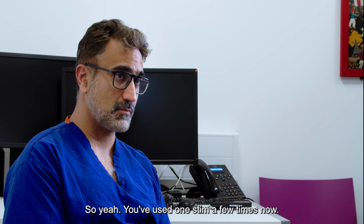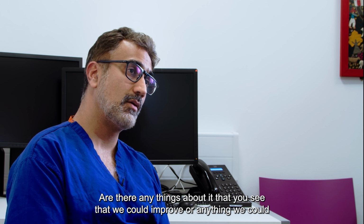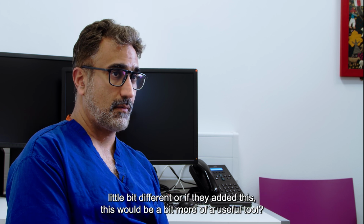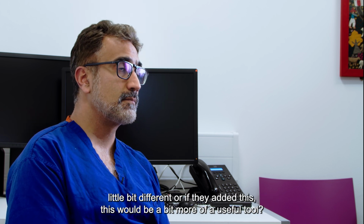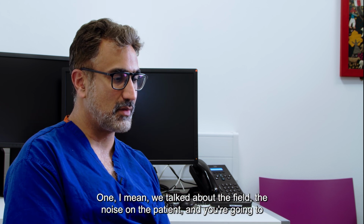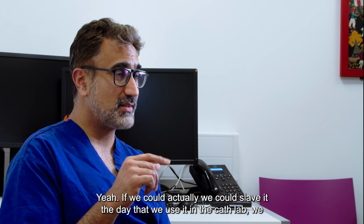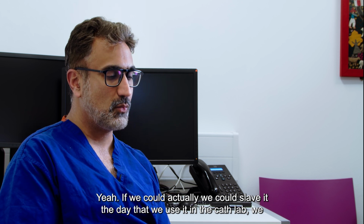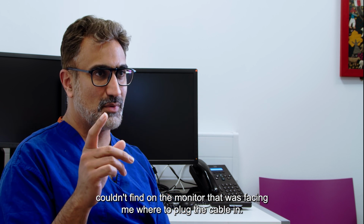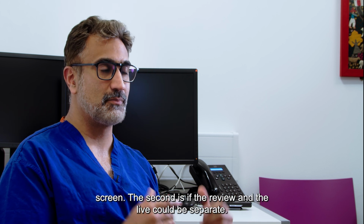So I've used OneStim a few times now. Are there any things about it that you see that we could improve, or anything we could add, or have you had any chance to think about, if this was a little bit different, or if they added this, it would be a bit more of a useful tool? Yeah, two things. One, we talked about the noise on the patient, and you've given us some earth cables. If we could, we could slave it. The day that we used it in the cath lab, we couldn't find on the monitor that was facing me where to plug the cable in. So I think some familiarity on our side, just slaving it so we can see the screen.